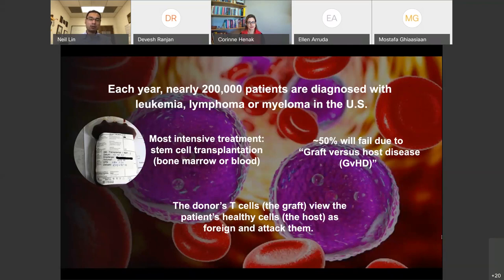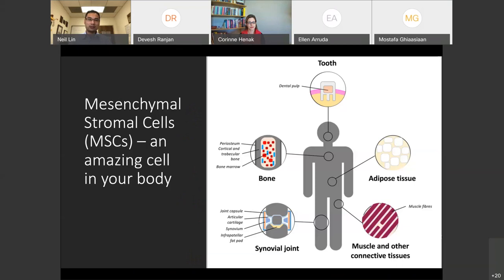So one of the possible solutions to this is a kind of cell we call mesenchymal stromal cells. These are amazing cells in your body. They are kind of everywhere in your body. They can be under your teeth, in your bone marrow, or in your fat tissues, like adipose tissues. Many, many places that you can find MSCs.